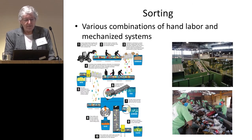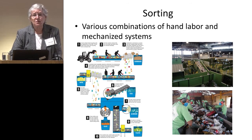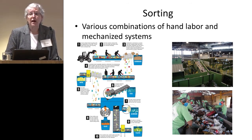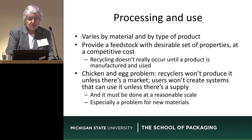So there's all of that. What happens next? They go to a sorting facility, and in most places there's a combination of hand labor and mechanized systems to sort the materials into major categories. Many materials will then go to other sorting facilities, like a facility specifically for plastics, for instance, where you'll get a finer degree of separation. And then what you do next obviously depends on the material.